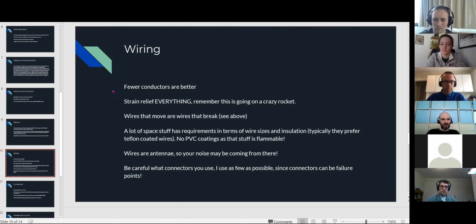Wiring, fewer conductors are better. Oftentimes, I found myself in places where I could have put a connector, just direct soldering, because a good hard solder joint is pretty reliable to vibration and shock. So sometimes you do things in a slightly different way for a high vibration or stress environment than you would in a terrestrial environment. So it's something to think about.